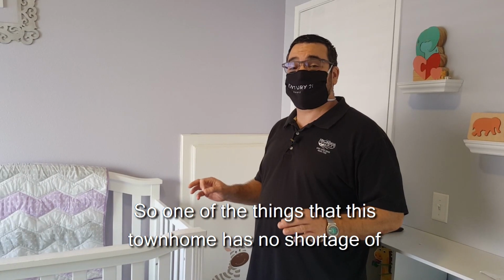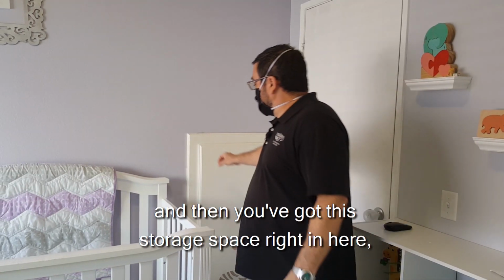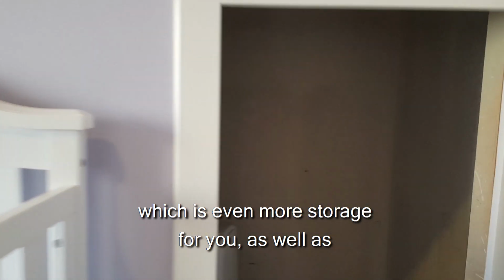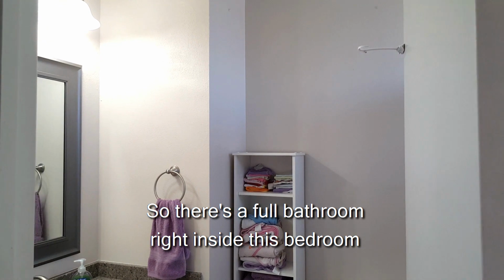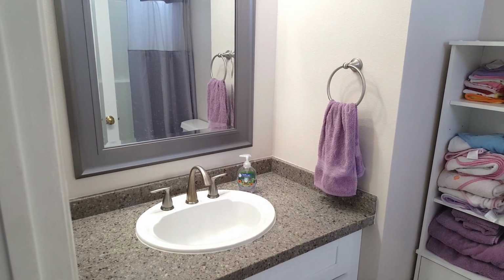So one of the things that this townhome has no shortage of is storage. You've got a giant closet in both bedrooms, and then you've got this storage space right in here, which is even more storage for you, as well as the 1-car garage that has plenty of room to store things and your car. So there's a full bathroom right inside this bedroom, and that one's been remodeled as well with the same cabinets and countertops that you have in the other bathrooms and the kitchen.